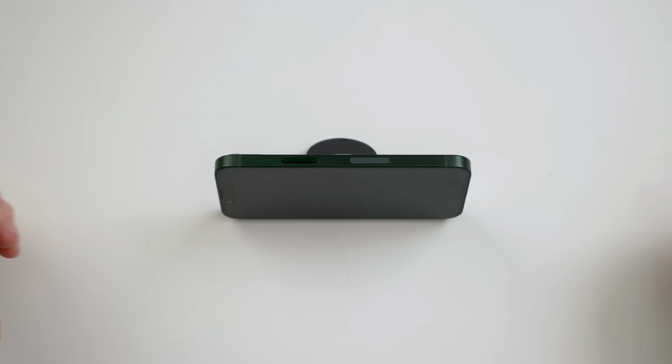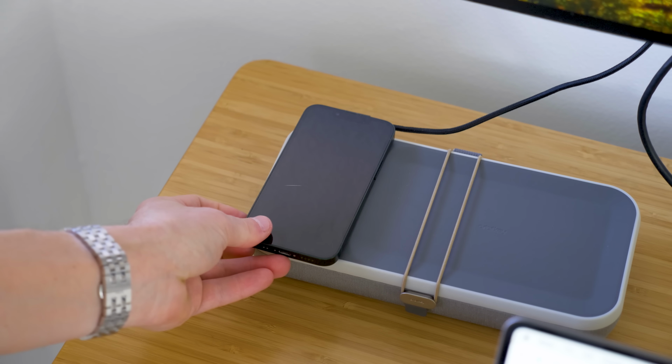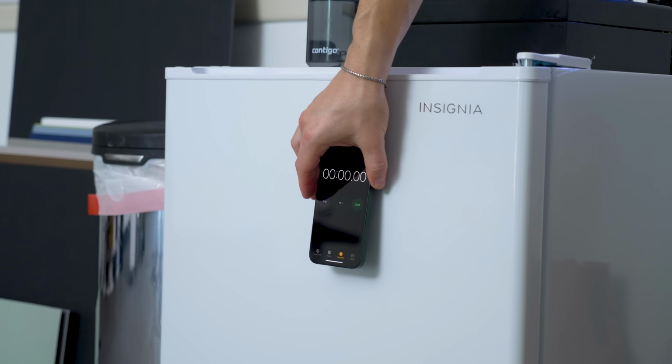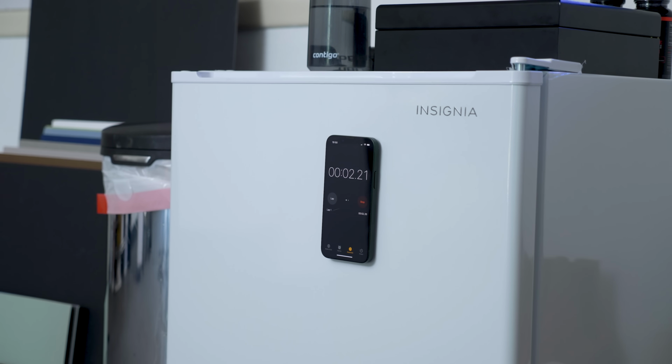It also doubles as a stand that can be used in landscape or portrait mode, and it's MagSafe compatible, so you can still use this with a wireless charger. Plus, because it has a magnet built in, you can use this to stick your phone to any metal surface, like the refrigerator or the squat rack at the gym.